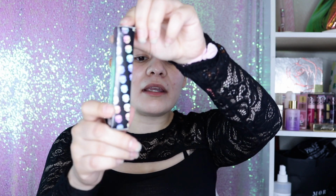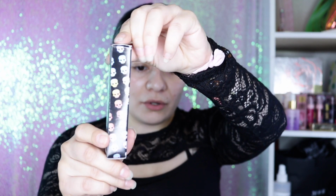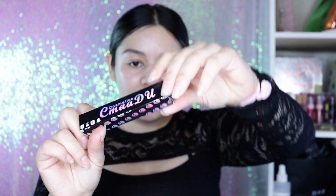Okay, so what I'm actually going to be reviewing today, you guys, are these glitter liquid lipsticks by Cmaa Cosmetics. Now, I know you guys probably never heard of this cosmetic brand. Neither have I. I actually got 8 of these liquid lipstick glitters on Amazon for only $8. They were, I guess, like a special, and this packaging is super cute. It has like little skulls around. There you go. You can see it, holographic skulls on there. And here is their front logo. And yeah, you guys, so these are cruelty free.